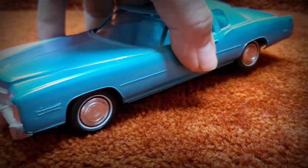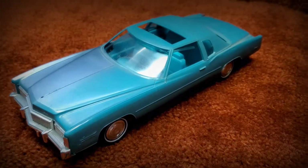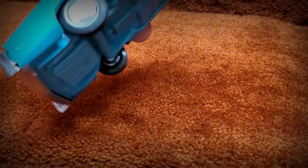This thing is, I don't know how old it is. I know Arnie's closed down quite a while ago, so it is definitely an older one. Here's the bottom.